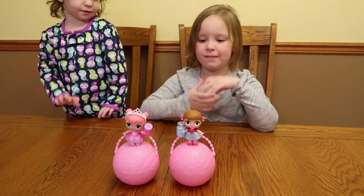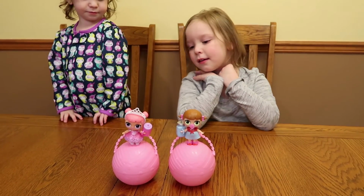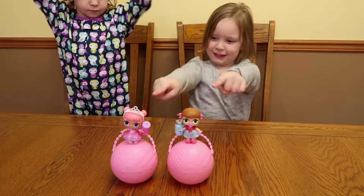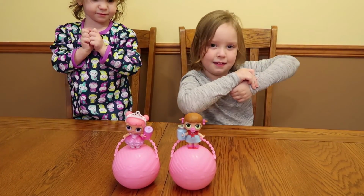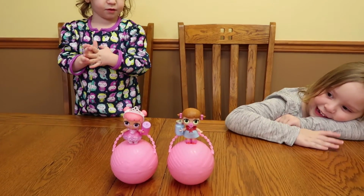Paisley and Hannah, which of the LOL Surprise dolls that we've opened so far are your favorites? These ones! These ones? Is it just because they're new? Yeah. Yeah, you like the new ones?